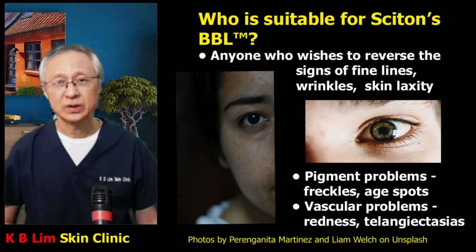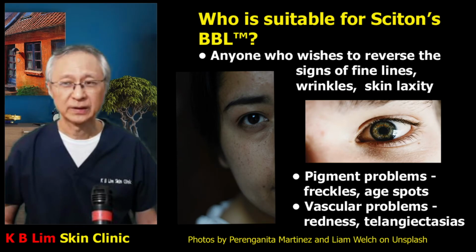It can be used to treat fine lines, wrinkles, and skin laxity. As in the figure on the right side, you can see very small lines appearing under the eye. It can be used for that purpose. It can also be used to treat pigment problems, such as the picture on the left, the patient with freckles. It can also be used to treat age spots as well. Vascular problems can also be treated. Redness, telangiectasia, small blood vessels in the skin, angiomas, and so on.